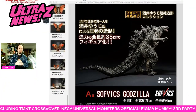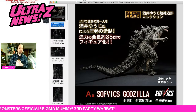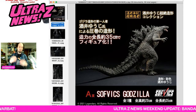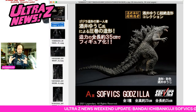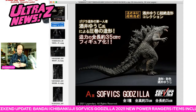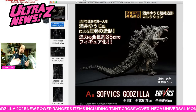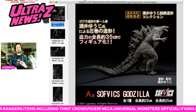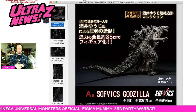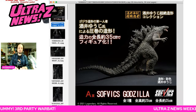The first thing I want to talk about is this Ichiban Kuji Sovik Godzilla statue. We've seen these before. I've had some Ichiban, but the Ichiban Kuji versions are like the lottery ones. This is a 20 centimeter figure, and it's not one of those things that we're going to be able to buy outright here in the States as of yet. This goes up for lottery in May, and people can buy tickets for this, and they can get them at convenience stores and whatnot. So, yeah, it's one of those things.